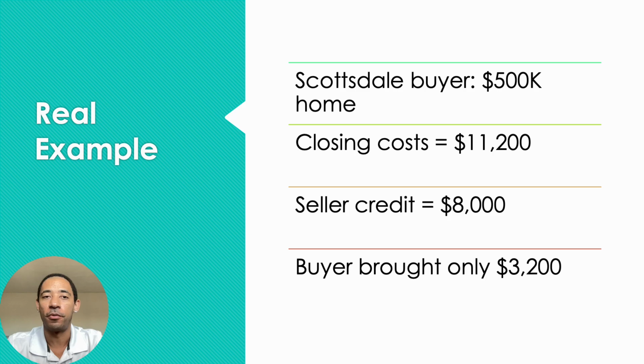So let's look at another example here. In Scottsdale, there was a buyer who was closing on a home for $500,000, and the closing costs came out to $11,200. However, we were able to negotiate from the seller a credit for $8,000 that was then applied to the closing costs. And so that left the buyer with just $3,200 to cover in closing costs. With this loan, it was 3% down, so it's a $15,000 down payment plus $3,200 closing costs, which is going to put us at $18,200 instead of $26,200. That $8,000 is a huge difference and definitely helped them feel a lot more comfortable going forward with the transaction.